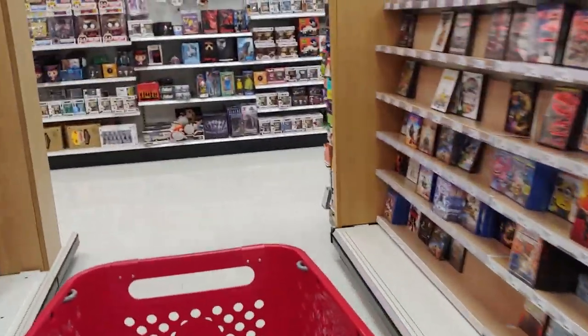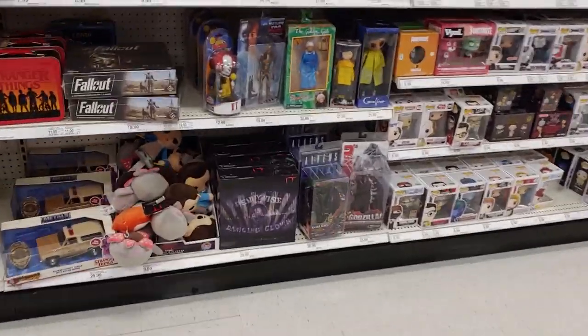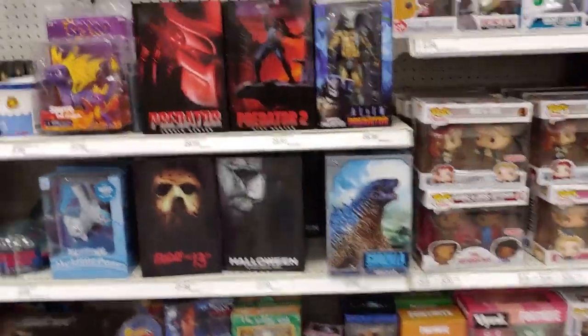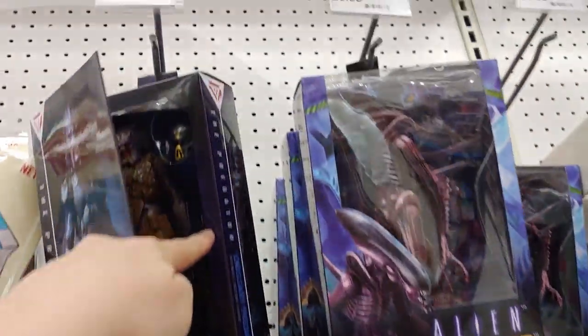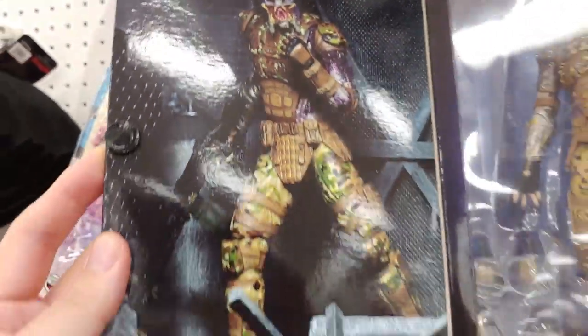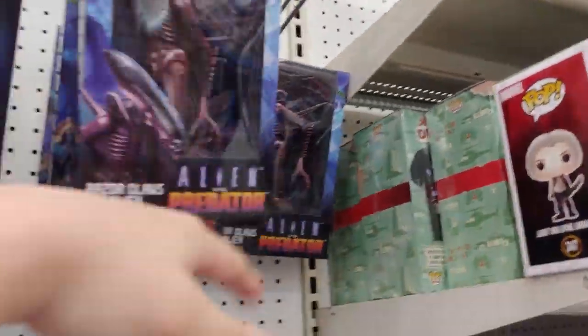Alright. I do see a lot of Predators. Man, they cleaned up here. Oh, they got three of these. There are four Pennywise Dancing Clown packs. That's nice. Oh, it's loud here. Sorry. They do have the Emissary Predator here, which we saw last time, I think. They have two of them here. Let's take a better look. Look at that camo. It's nice art. Still need to pick these up, but I'm not paying full price. I just can't do it.